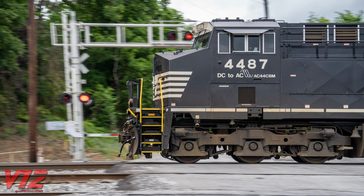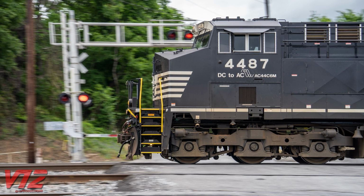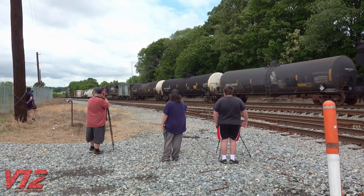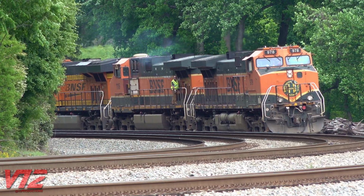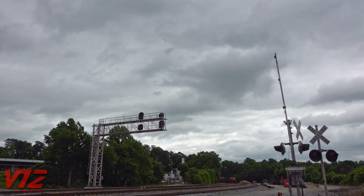Norfolk Southern engines have their own nickname, Catfish. That's because of the so-called whiskers on the nose. Now, I wasn't the only one out here today. Several other rail fans were waiting too. It looked like 153 was getting close to departure. One of the crew members was knocking off the handbrakes. We'd see two more trains before they got moving.